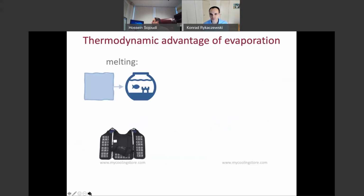So pluses, there's thermodynamic advantages to using evaporation over melting, right? Another alternative you see for cooling vests that are very popular is you have some kind of waxy material or ice that you put in a vest and you hold against yourself. So if you look at melting, per kilogram, you can get about 330 kilojoules. This is the best, water is the best for that, ice.